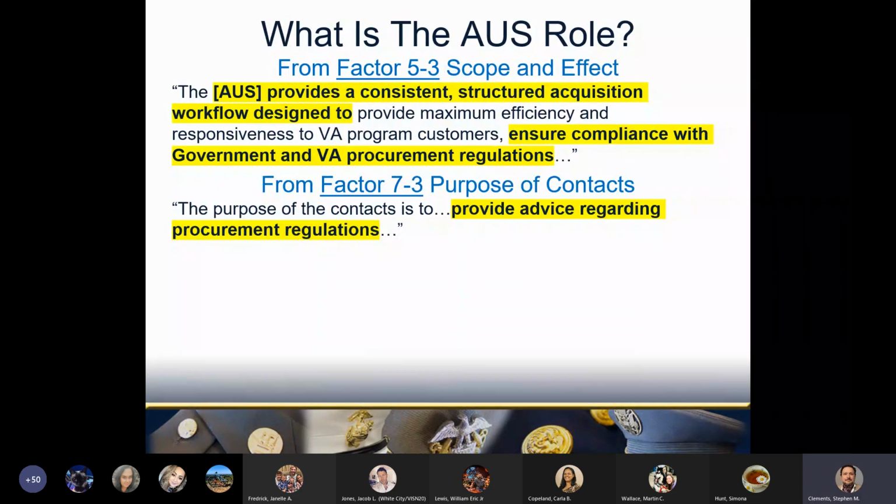Again and again, we see the PD requiring us to know the regulations and to be our facilities' guide on how to work with them. Knowing the regulations and how to interpret them is critical for the AUS to be able to do our jobs in getting what our customers need. In reading the whole thing, ultimately our PD requires us to know as much about contracting as contracting knows about contracting. And all that starts with knowing federal contracting regulations.